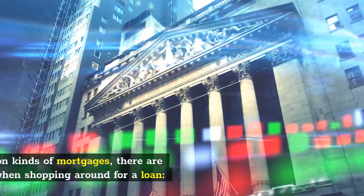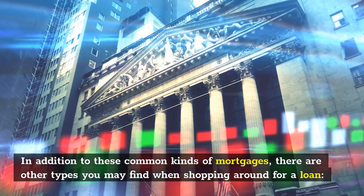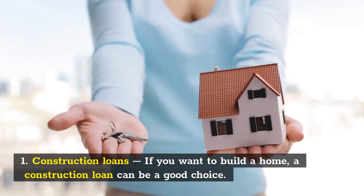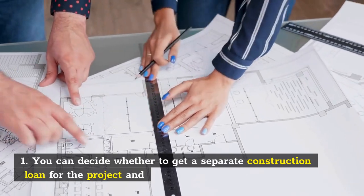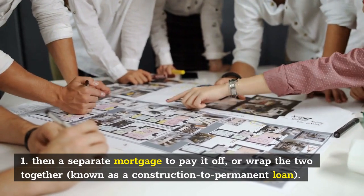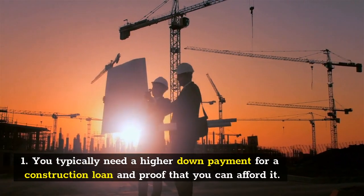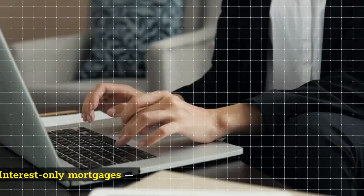Other types of home loans. In addition to these common kinds of mortgages, there are other types you may find when shopping around for a loan. Construction loans. If you want to build a home, a construction loan can be a good choice. You can decide whether to get a separate construction loan for the project and then a separate mortgage to pay it off, or wrap the two together, known as a construction-to-permanent loan. You typically need a higher down payment for a construction loan and proof that you can afford it.